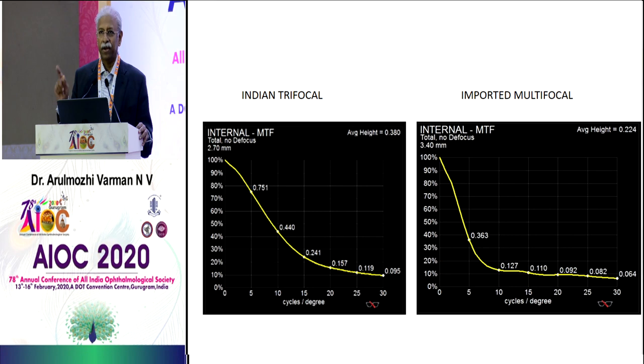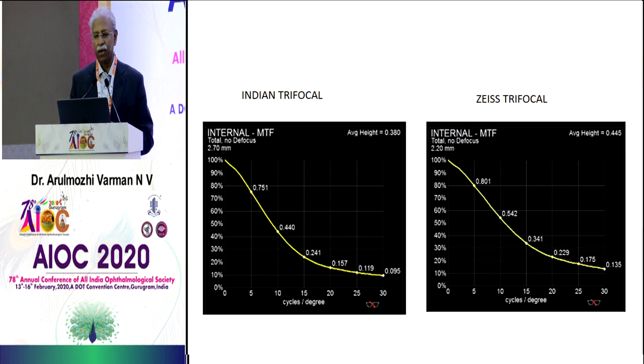You compare with a bifocal. When you say multifocal, the word is very loosely used. The multifocals are truly bifocals. The Indian trifocals perform better than an imported bifocal IOL. I'm comparing here the Indian trifocal with a Zeiss trifocal, which is probably the gold standard today available in our country, and it performs very well.